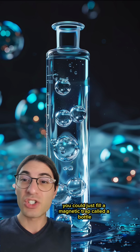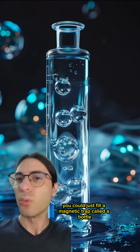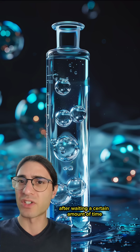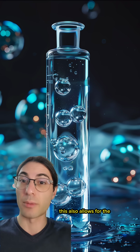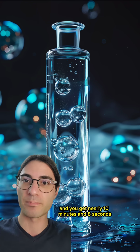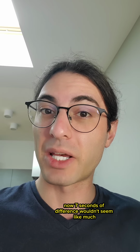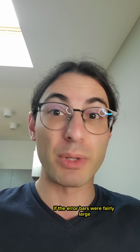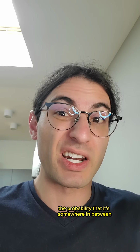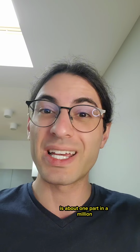But alternatively, you could just fill a magnetic trap called a bottle with a certain amount of very cold neutrons and then just count how many remain after waiting a certain amount of time. This also allows for the determination of the average lifetime of a neutron, and you get nearly 10 minutes and 8 seconds. Now, 7 seconds of difference wouldn't seem like much if the error bars were fairly large, but they're not. In both cases, they're on the order of 1 second, meaning that the probability that it's somewhere in between is about 1 part in a million.